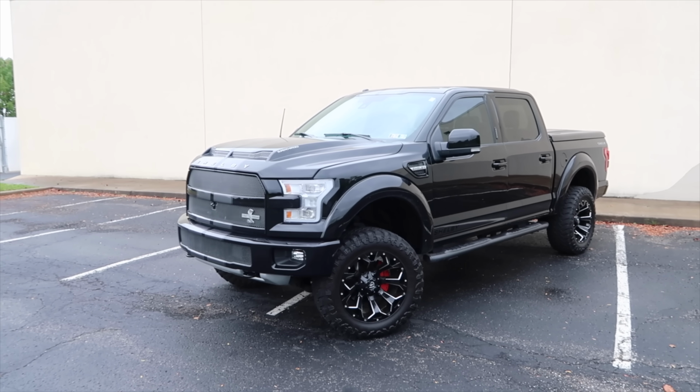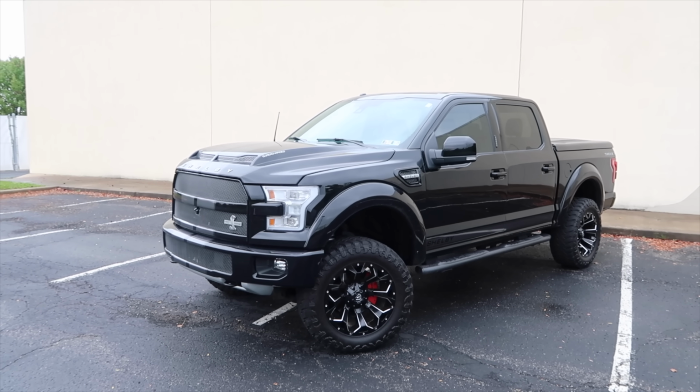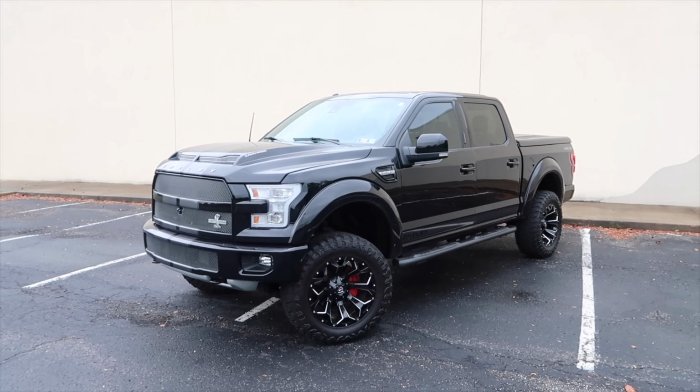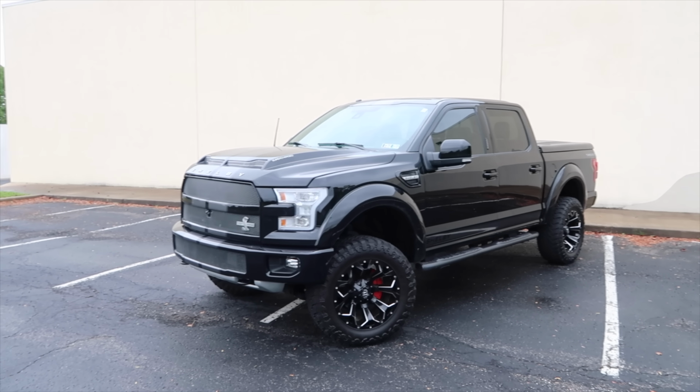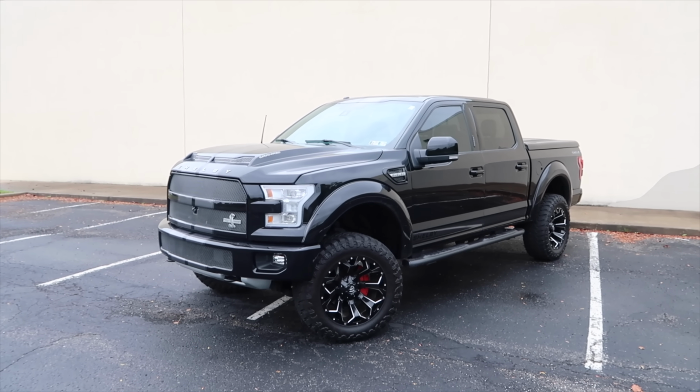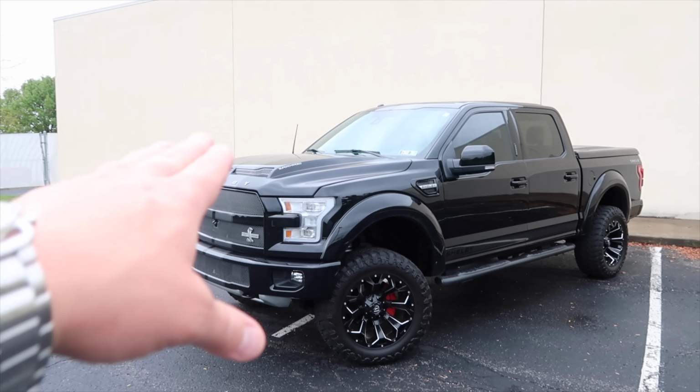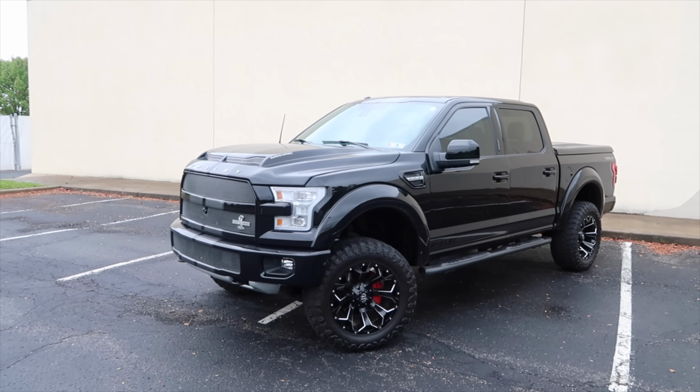But before we take it out on the road and experience this awesome truck, we will of course do a walk around and take a look at the exterior and the interior of this Shelby F150, because there's a lot of stuff done to this truck besides the supercharger under the hood.